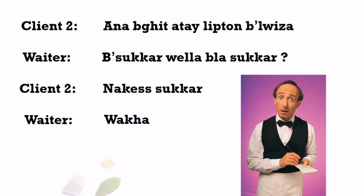Now we are going to move to the second conversation. Client 2: أنا بغيت أتاي ليبتون بلويزة. Waiter: بالسكر ولا بلا سكر؟ Client 2: ناقص السكر. Waiter: واخا. So here in this conversation we have the expression أنا بغيت, which means I would like. Then we have the expression أتاي ليبتون بالويزا, which we already explained in this lesson. It means black tea with lemon verbena. After that, the waiter asked the client if he wants tea with sugar or without sugar. So he said بالسكر, which means with sugar, ولا, which means or, بلا سكر stands for without sugar. Then the client said ناقص السكر, less sugar. The waiter said واخا.